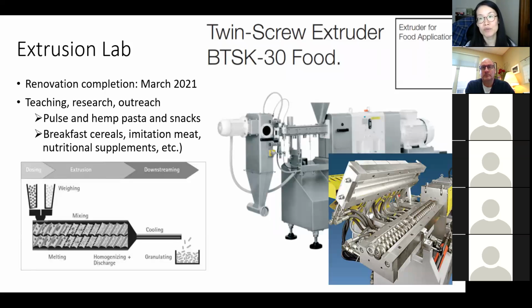So the reason we chose to offer extrusion services is because I knew that the extruder is highly versatile. With just one piece of machinery, you can make a variety of products that can serve the value-added interests of different stakeholders. So that is our goal. After next spring, we want to offer our extrusion service for people who are interested in developing their own products.